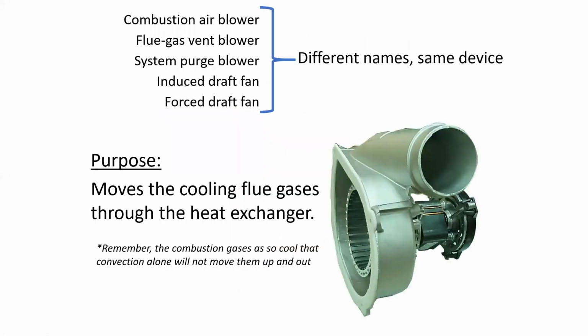There are many different names for this particular fan that is located in the combustion gas circuit. It moves the cooling flue gases through the heat exchanger. And depending on the manufacturer, they could call it a combustion air blower, flue gas vent blower, system purge, all these different types. Essentially, the purpose is to move the combustion gases through the heat exchanger. This is found on much larger heating systems that are forced air, as well as large boiler systems in the industrial sector.